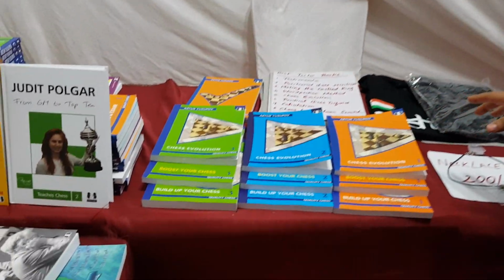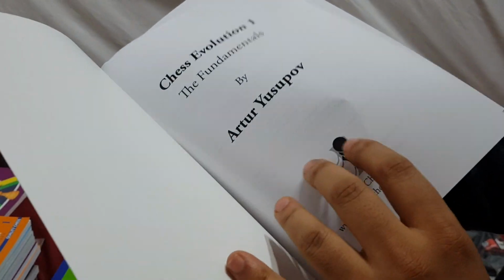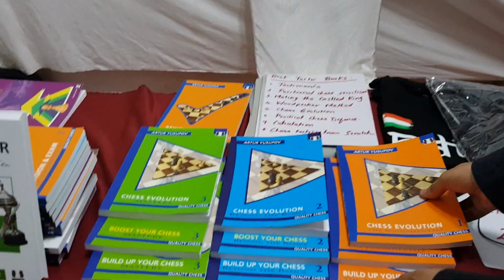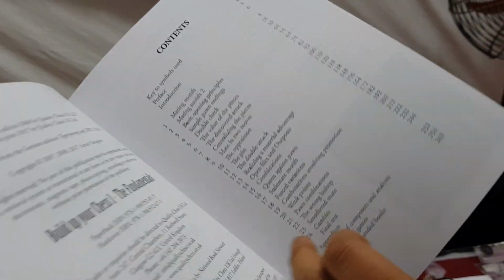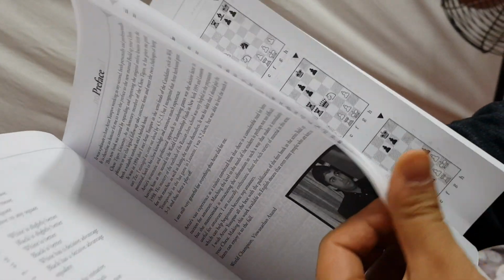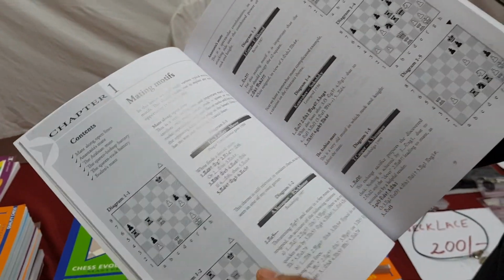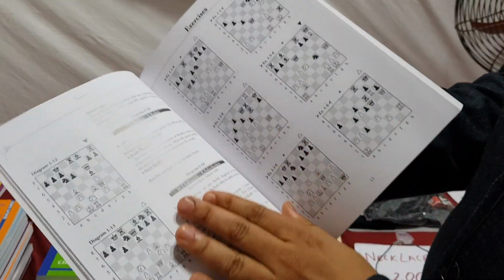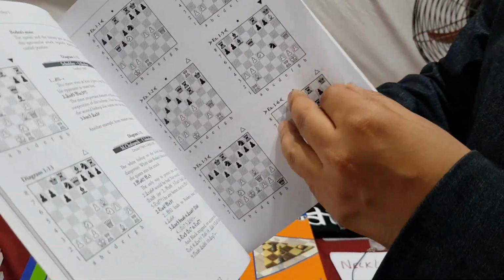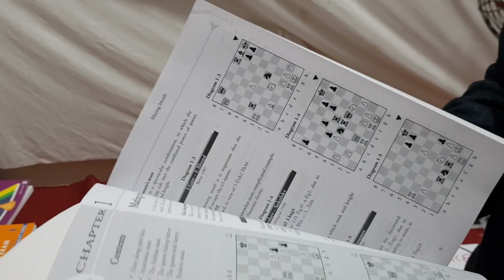So if you look at this, you have the fundamentals. Oh, this is Chess Evolution. Let me take the first book, which is Build Up Your Chess. So you have 24 chapters. Each chapter, let's say the mating motifs one is one chapter, where he gives you a position and an explanation. He gives you another position and an explanation. Like that, there are 13 illustrative examples in chapter 1, followed by 12 exercises where you should exercise what you have learnt. So you can do this chapter, I would say, in something around 3 to 4 hours.